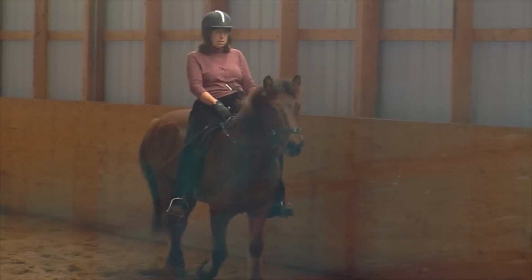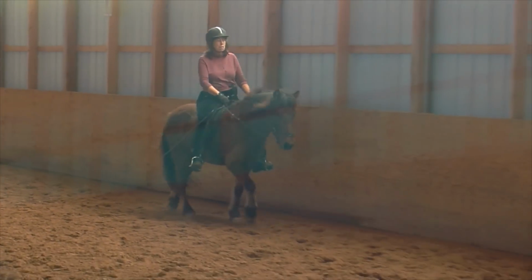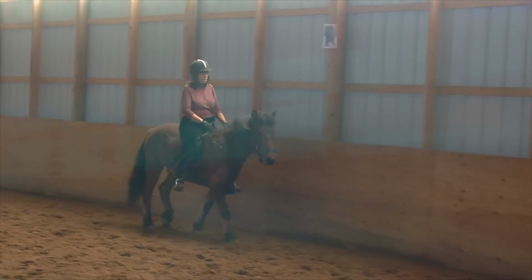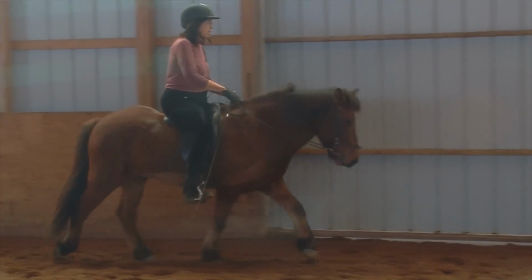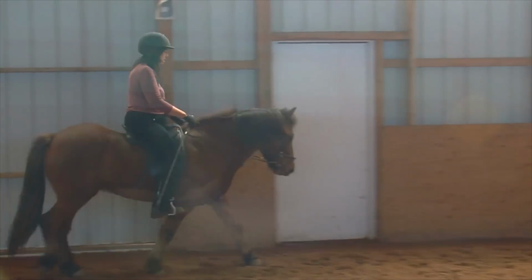There you go. Try to make sure there's not, I don't want to see the rein on and off and on and off, tight and loose, tight and loose. I want you to find that rhythm. He's quite a rhythmic walk, so that's it. Good.